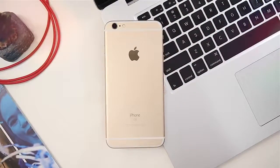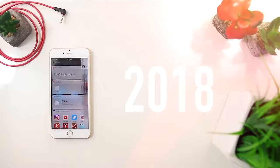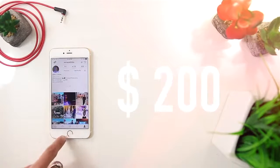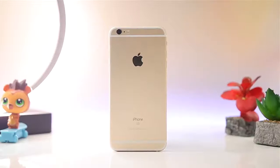The iPhone 6s came out way back in 2015 with some solid performance, and today in 2018 you can find the 6s for about $200. So how well does this 3-year-old phone perform in 2018? Let's find out.